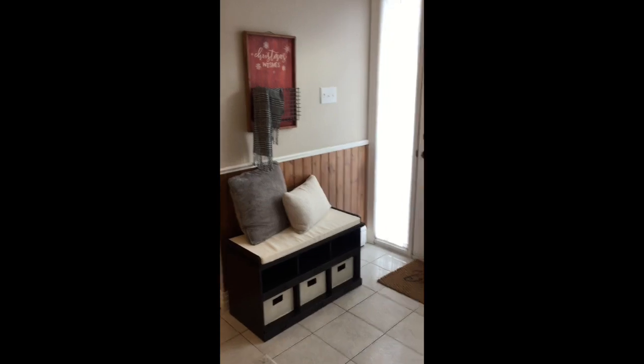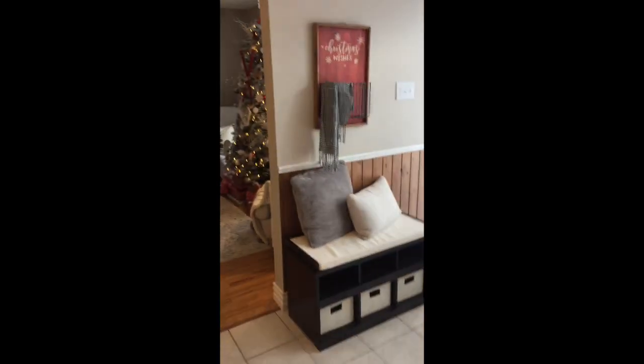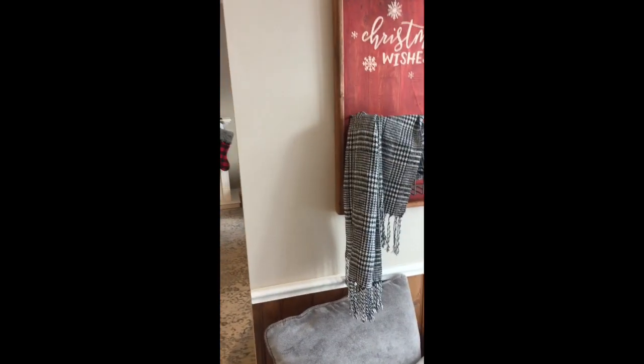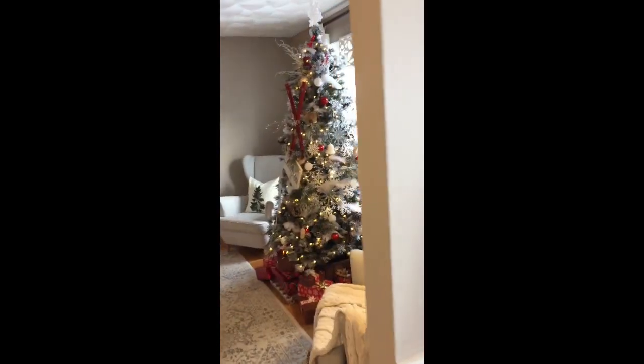So welcome into my home. This is my main entrance. Kept it really simple here, just some pillows, a cute sign from HomeSense with a scarf, nothing outlandish here.